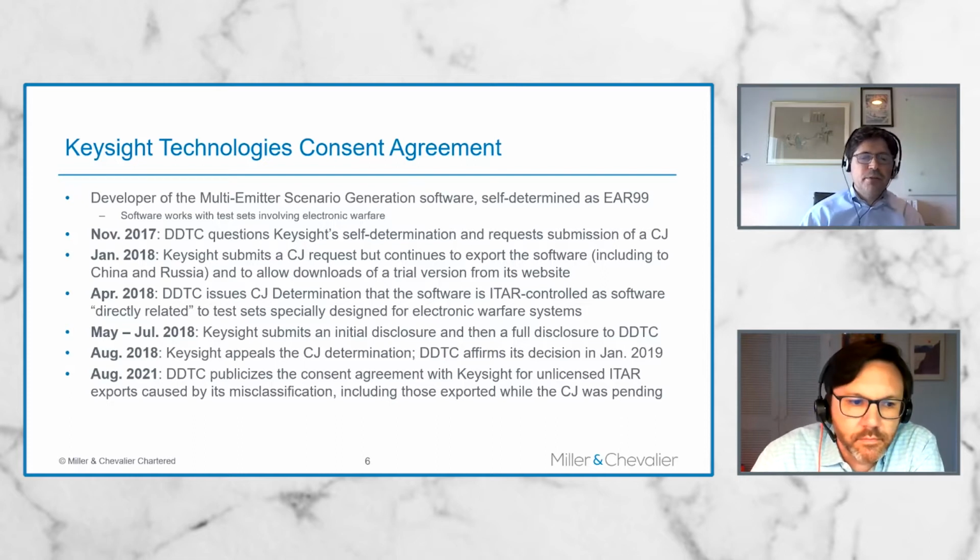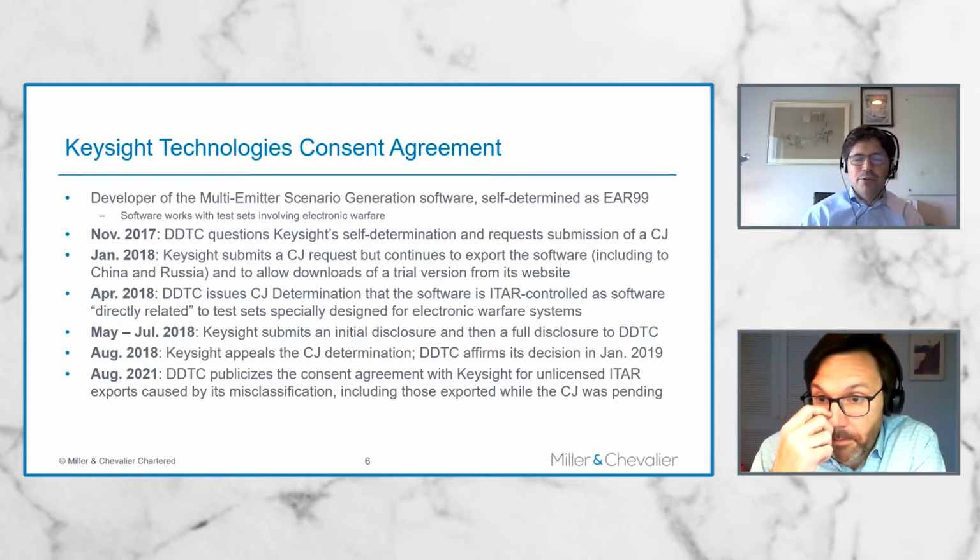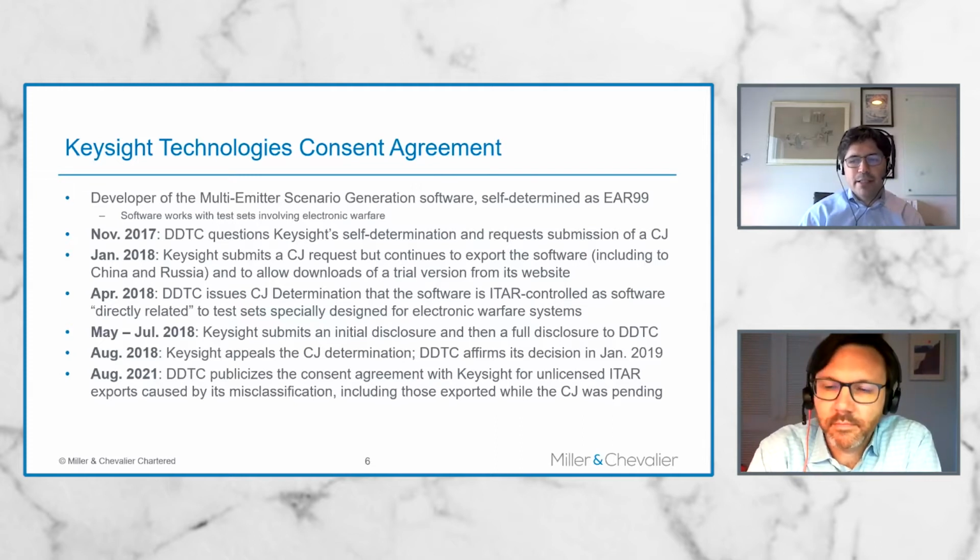So although we're going to get into a couple of interesting angles of this consent agreement, fundamentally, this consent agreement involves an issue that DDTC has repeatedly hammered on in consent agreements, which are the natural consequences that arise through a misclassification. So here, there would not have been an issue if the item came back as EAR controlled, because there would not have been ITAR violations, even with the exports to China and Russia. So it all came together with the fact that there was this misclassification. And two examples of other consent agreements where DDTC is really focused on this issue are the 2014 consent agreement with Intercell and the 2013 consent agreement with Aeroflex.